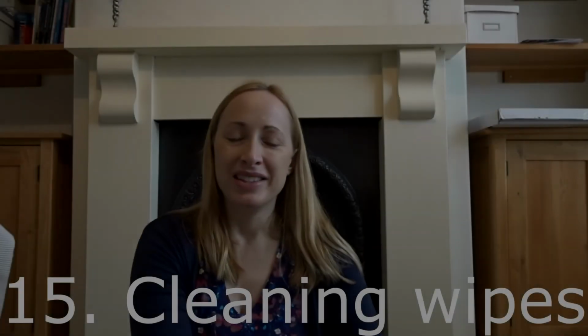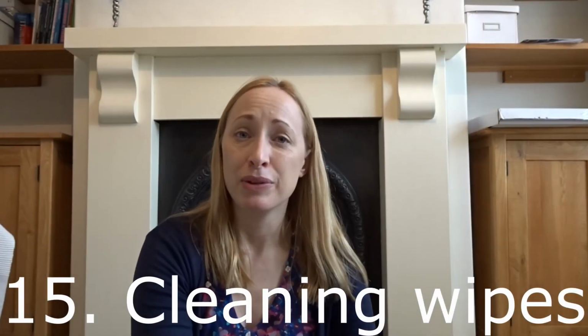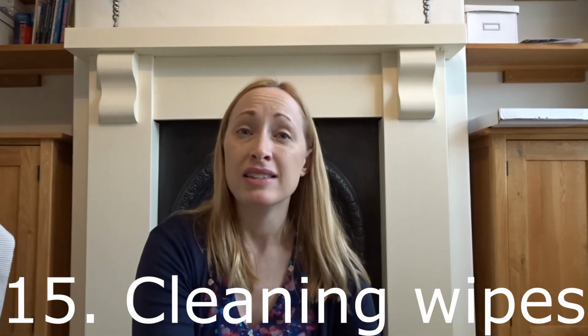Now my last item is antibacterial wipes. Now even though my kids are older, I still buy wet wipes for them. These are from Lidl. They were about 60p, and I buy them just for having it at a dinner table or if we're out and about.